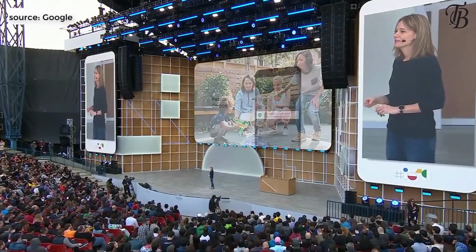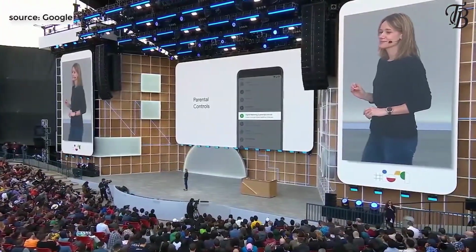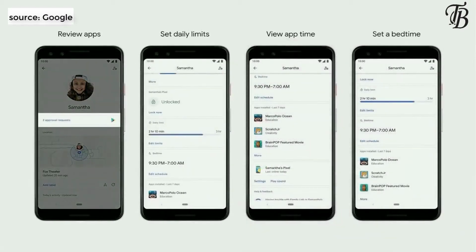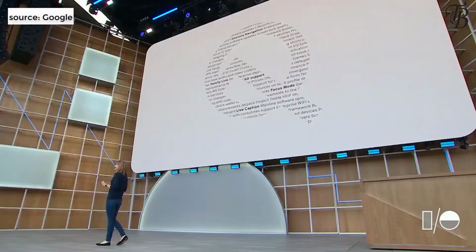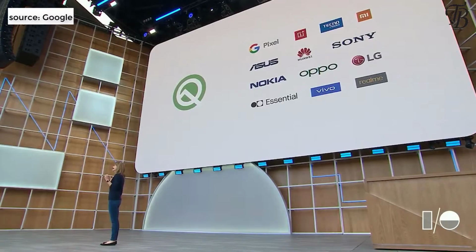In Q, Family Link parental controls will be built right into the settings of the device. So when you set up a device for someone in your family, Family Link will help connect it to a parent. And you can review any apps that your child wants to install. Now, there's a ton more in Q that we don't have time to cover. A ton. Everything from streaming media to hearing aids to better connectivity to new gesture UI and more. So today, I'm excited to announce that Q Beta 3 is available on 21 devices.